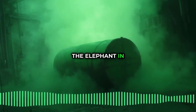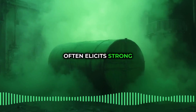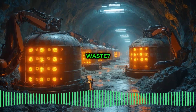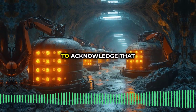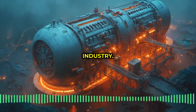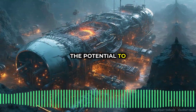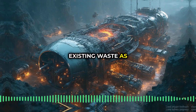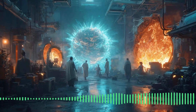Okay, let's talk about the elephant in the room. Nuclear waste. It's a topic that often elicits strong emotions and concerns. So how do SMRs handle waste? And what are the long-term solutions? So it's crucial to acknowledge that nuclear waste management is a challenge for the entire nuclear industry. However, some advanced SMR designs actually have the potential to reduce waste generation or even utilize existing waste as fuel. So the future of waste management might not be as daunting as some people fear.